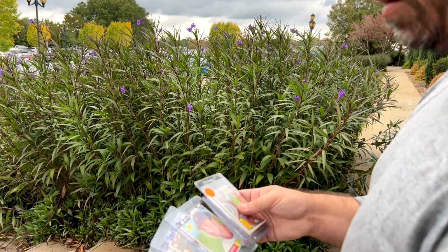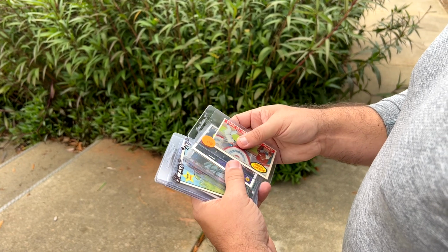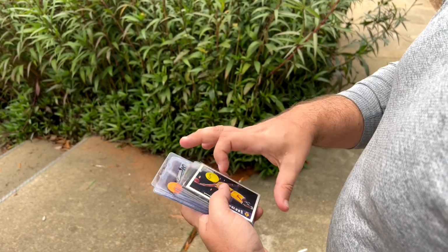Made a little stop at the Raleigh show. It wasn't really a card show, it was more of a toy show, but sometimes you get lucky and find some stuff, and we were able to pick up a few vintage cards.